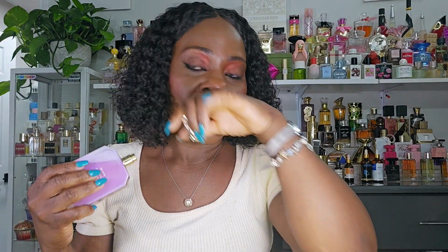So the opening of this fragrance on my skin is a nice pear. So to me, it's like a sweet, ripe pear. It's not one of those D'Anjou pears. It's more like a Bosc pear, but it's one of those that is overripe and it is sweet. That is the opening that I get on my skin. A nice sweet pear.